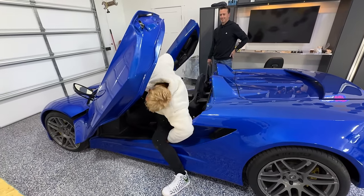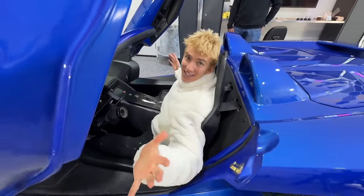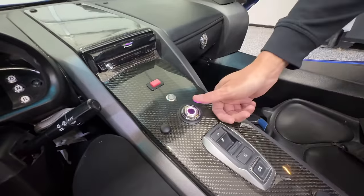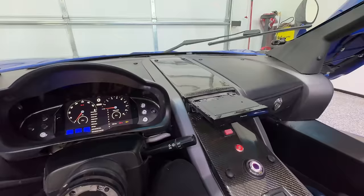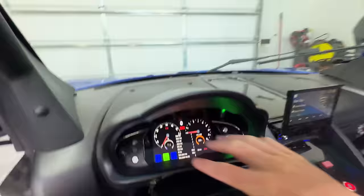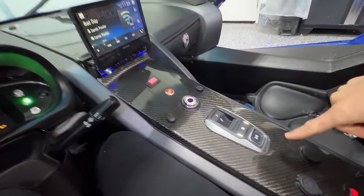Watch your head. Squeeze it in. Oh wow, it is a tight squeeze. There we go. I'm in the Tesla Roadster. Okay, ready? Whoa, so it's fingerprint, so basically only I can turn it on. No way. A fingerprint technology car. This is all digital here. Push to start with fingerprint technology, and this is actually how you put it into gear.